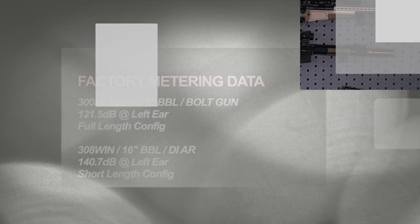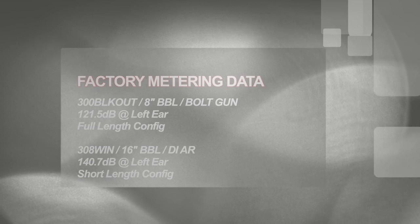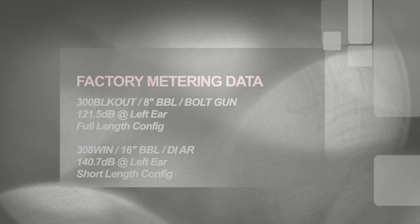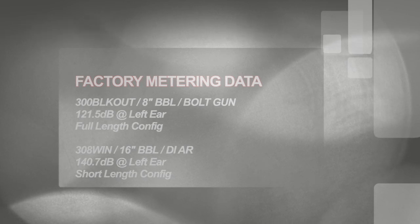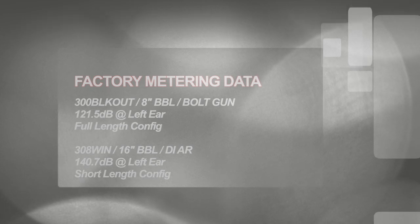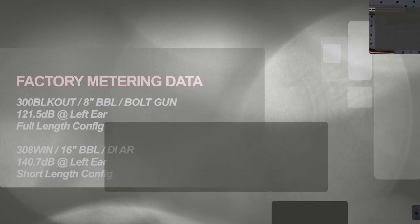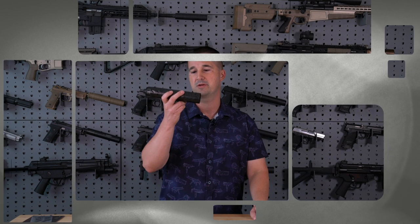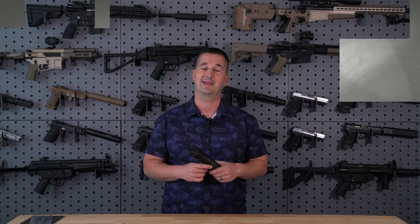As far as some metering data, this is factory tested, and it is as follows. They tested it on an 8-inch barrel 300 Blackout bolt gun, and it metered in at 121.5. That was in the full length configuration. Then worst case, I would say, is the shortest length configuration on a 16-inch barrel, 308 direct impingement gas AR, at 140.7. So right at the OSHA threshold for hearing damage. Again, shortest configuration on a 308 16-inch gun. Those are loud as hell.